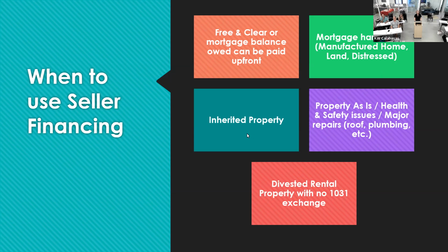If it's an inherited property, for example, the kids have their own homes, they live out of state, they don't need this home, they don't need the money from this home right away, they might be willing to take on the financing and instead get the monthly check rather than let it go to the bank and have to pay huge taxes. This is a good way to sell property that's as is, that maybe has health and safety issues, major repairs needed, roof, plumbing, etc., all the things that lenders don't lend on. Or it's a divested rental property with no 1031 exchange.